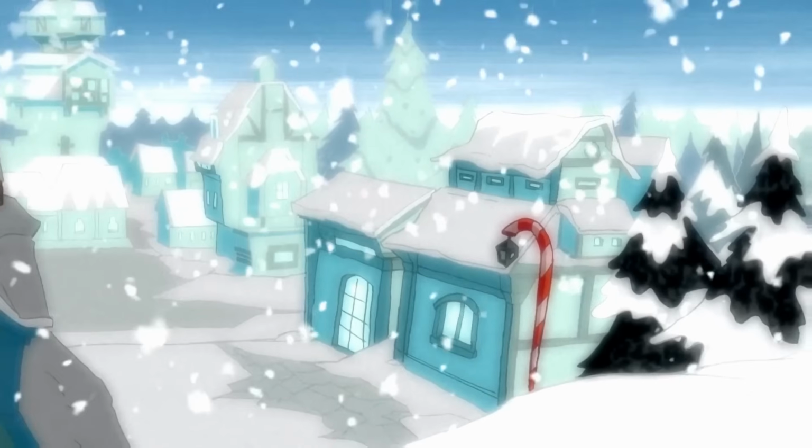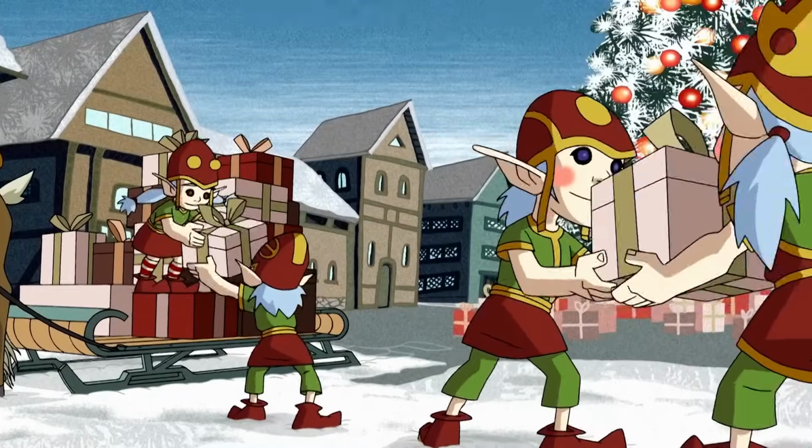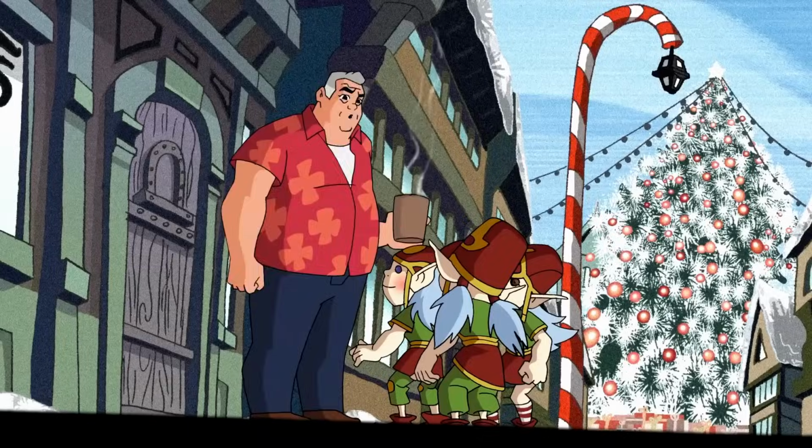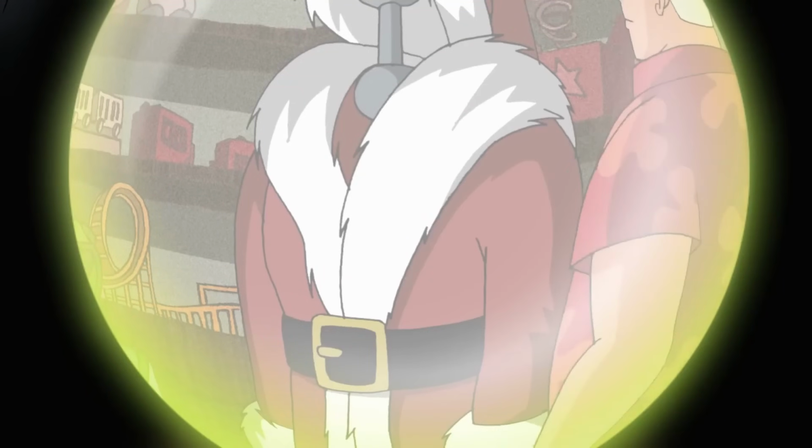Upon entering, they discover a winter wonderland village complete with Christmas decorations and festive activities. As Ben goes bobsledding and Gwen goes ice skating, Max is lured away by elves who mistake him for Santa Claus.